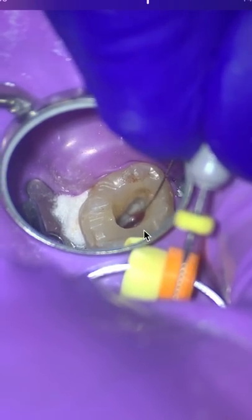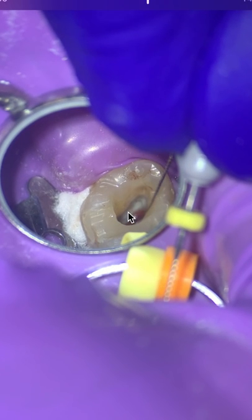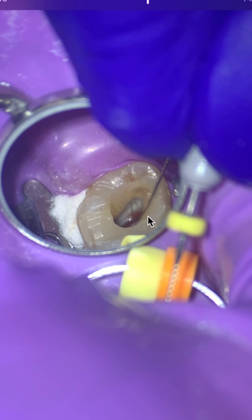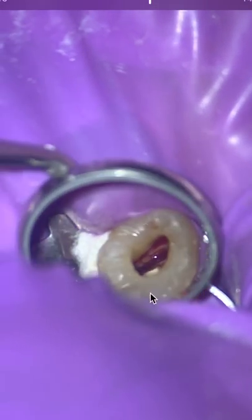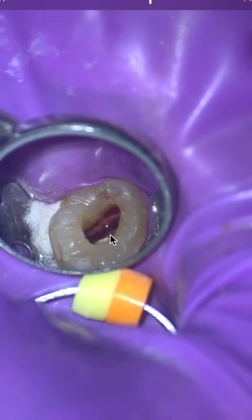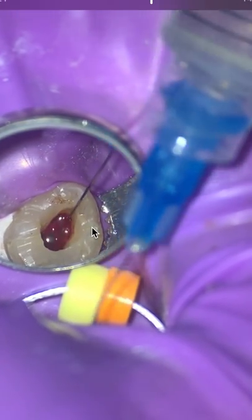So here you can see I've got a curve on that file. I'm going to insert the file into the canal and I'm going to walk it up and down, turning this like a little beacon, like at an airport, those little lights that go around and around. Anyway, I haven't figured out anything yet, can't figure it out. And the bleeding, as you can tell, has not stopped. So it's time to rinse that out again.